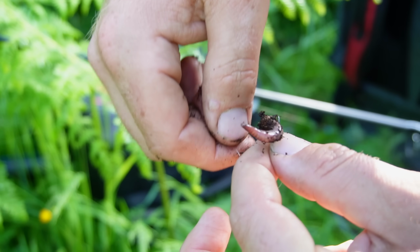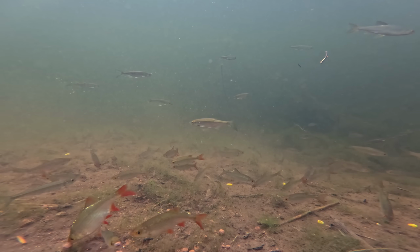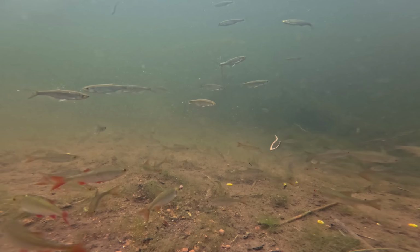Now because I'd not managed to take on the sweet corn or the bread dish yet, I decided to go for the most classic tench bait in the book, and that is a good old juicy worm. There's no tench out there that can resist a worm.